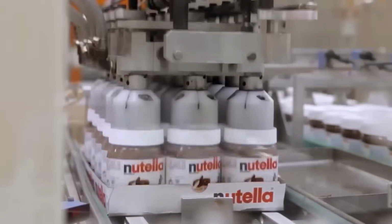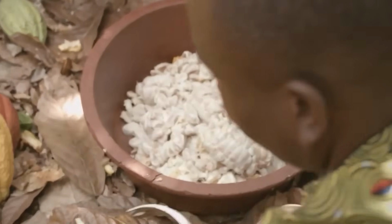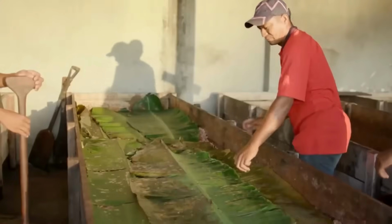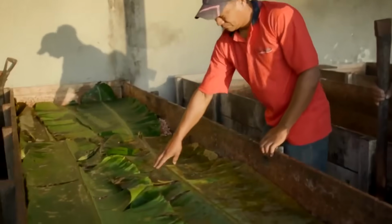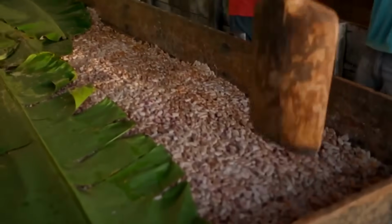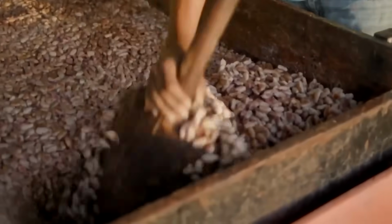The process begins with the sourcing of raw ingredients, including hazelnuts, sugar, cocoa powder, palm oil, skim milk powder, and vanillin. These ingredients are delivered to Nutella factories in massive quantities, requiring large-scale handling infrastructure.